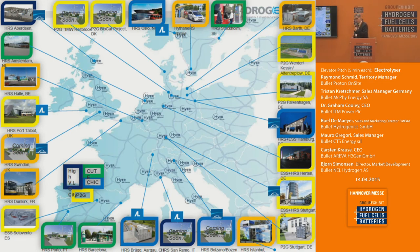We're involved in a lot of RE projects, as we call them, RE and fueling stations. This map of Europe represents it well, projects we've been involved in. Most of you will also recognize the logos of Linde, Air Liquide, companies who are also very active in this field and who use our equipment to build into a fueling station or into a power-to-gas application.